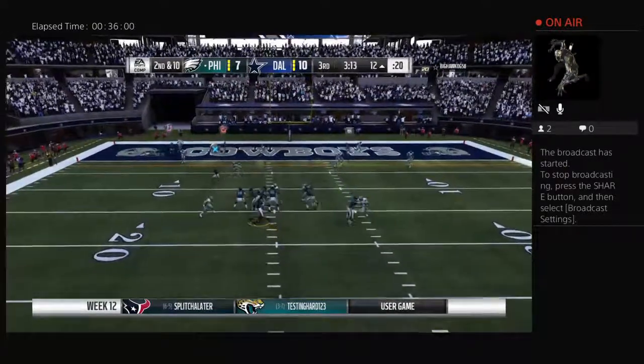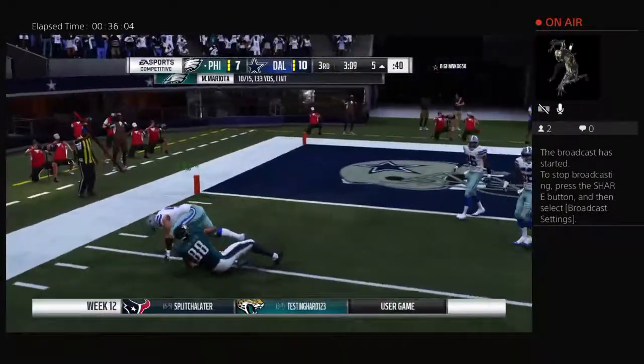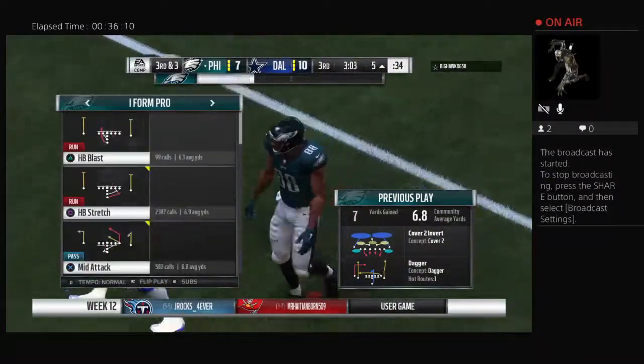Now a second down throw for Mariota. That's complete right around the 8. And he'll be brought down this time at the 5-yard line. The reception good for 7. It's 3rd down.